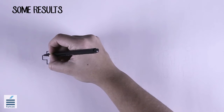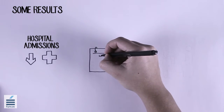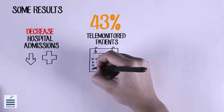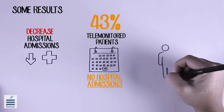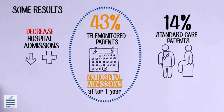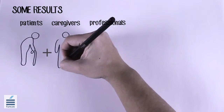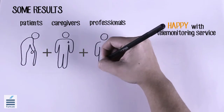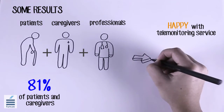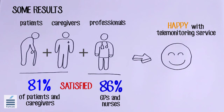Some results. The main intended result, the number of hospital admissions, experienced a significant decrease thanks to TELBIL. 43% of telemonitored patients had no hospital admissions after 1 year, compared to 14% of patients who received standard care. Patients, their caregivers, and professionals were also happy with the telemonitoring service. Surveys show that 81% of patients and caregivers and 86% of GPs and nurses were satisfied with the intervention.